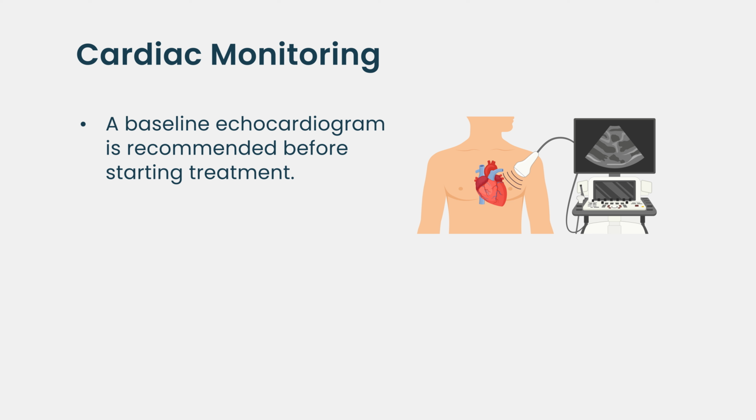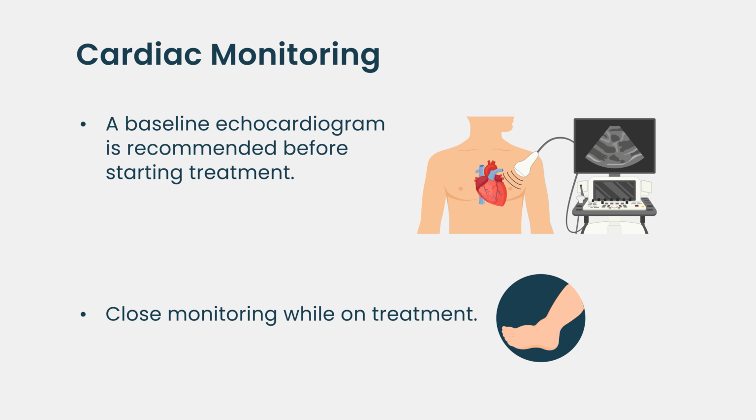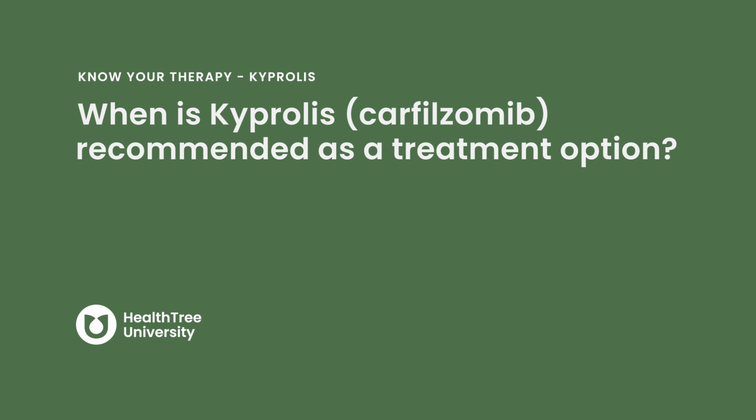And then while on Kyprolis, if there is any concern for any burgeoning heart failure, then that is what will be reinvestigated with another echocardiogram. And if a patient has something like unexplained leg swelling or shortness of breath, again, it would be something that is considered. When is Kyprolis recommended as a treatment option?